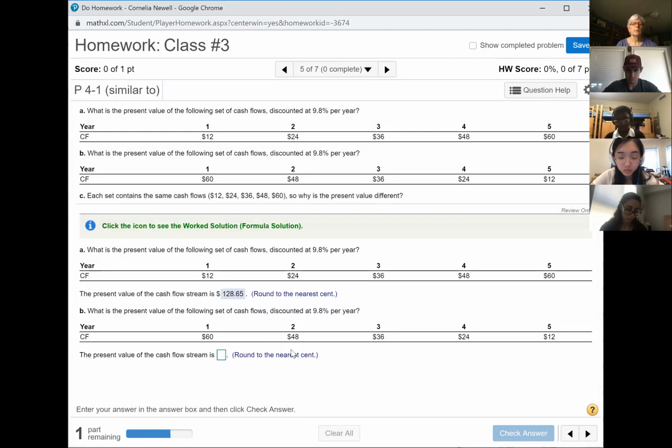So now we're going to do the second one. You have to clear your calculator. 0 CFj, 60, 48, 36, 24, 12. Again, 9.8 is our interest rate. I'll wait a moment for you to catch up before I put the number in there. It's 180.